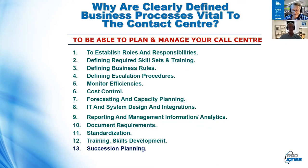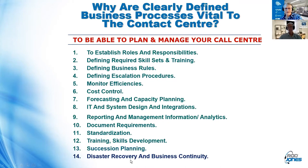And it becomes an even greater risk if the person sees that he is being perhaps blocked and then he decides to leave. So that knowledge and skill goes with them. So it's a very important reason why we document those processes. The impact on staff attrition, once again, could be taken back to these processes. And finally, if I remember correctly, disaster recovery and business continuity.